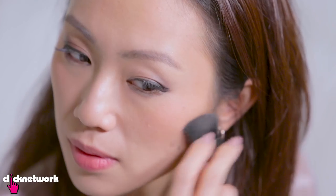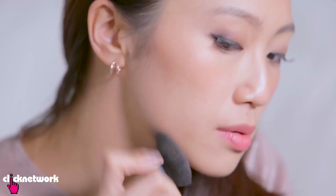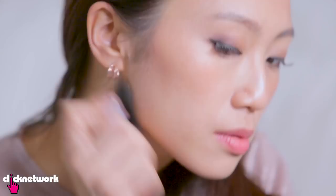Okay, let me try with the darker color and I'll use that as a contour. It doesn't sit into the skin as well. Like it blends, but there's something about the color and the finish that keeps it quite separate from the foundation. I don't know how to explain, but it kind of looks like maybe like a chalk, right? And then you kind of put it on and you try and blend it in, like even if the edges are blended, it doesn't quite meld into the skin.